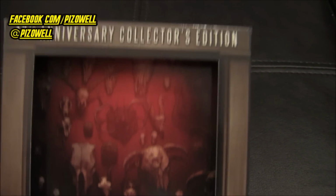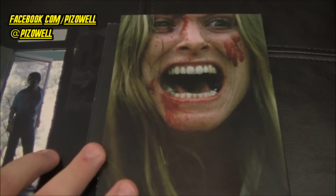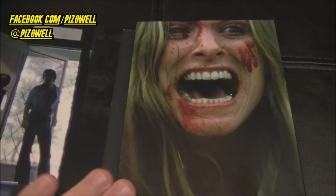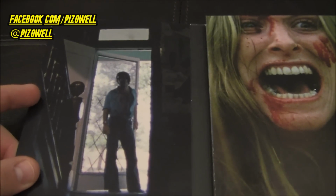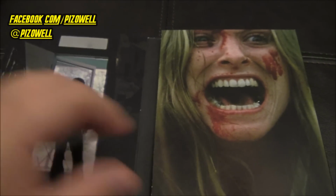Let's go ahead and open this baby up, take a look at it from the inside. That pulls out like so, and there's the inside. Very, very cool. Put that aside for now. And there's Leatherface in all of his glory. It opens up like so, and there we have the late great Marilyn Burns. May she rest in peace. Awesome, awesome moment there with her screaming her head off. Over here we've got Kirk walking into the Sawyer house, about to meet Leatherface, and then shortly thereafter meet his maker.